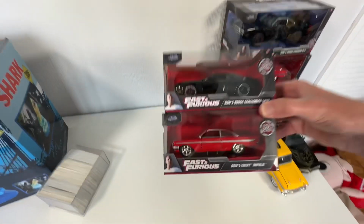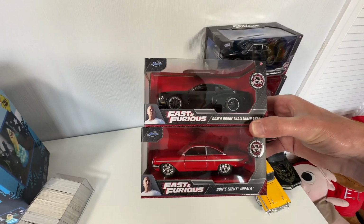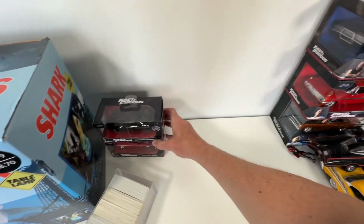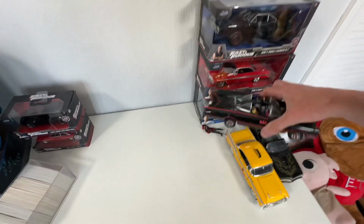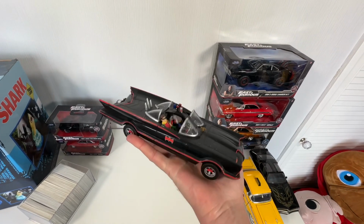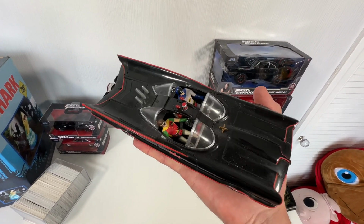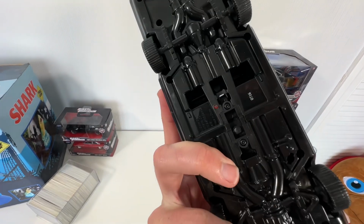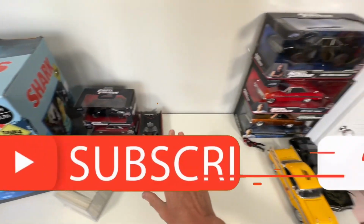These two were £4 each, these little mini Jada cars from Fast and Furious. I think they're sort of £10 to £15 cars. I don't know the value of this one yet. I need to double check, but it's pretty nice. It's quite big. Look at it on the size of my hand. This was only £2. There ain't no way I'm leaving that behind. £2. No idea the value of that one yet.